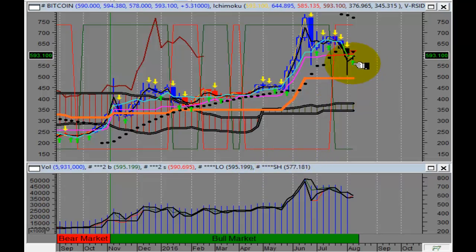So the current bar for this week, the weekly pulse wave for Bitcoin is at 595 on the upside and 577 on the downside. Those of you who know, you know what Bitcoin has done already. So as you can see, the pulse waves are accurate, keeping you on the right side of the trade. So then where do we go from here?